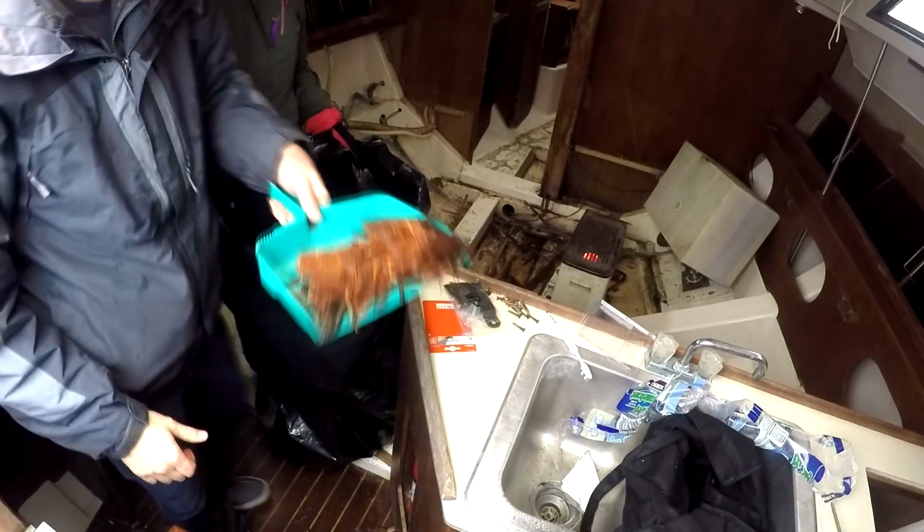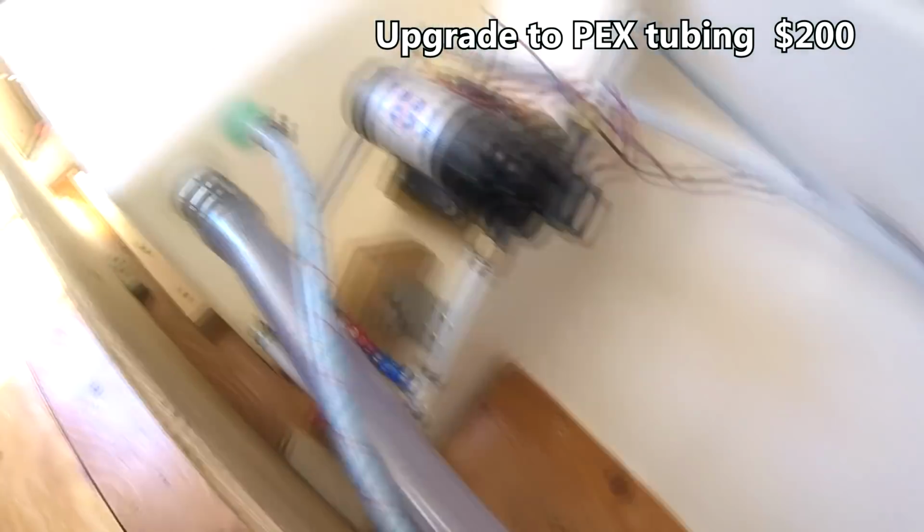We gutted the whole floor out, everything, and somebody on the forums recommended we change all of the water hosing because it cracks, and if you're going to be under the floor, then you might as well do it. So we replaced it all with PEX tubing. It was about $200 to do that.